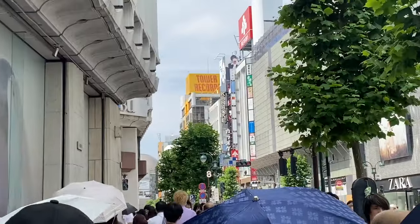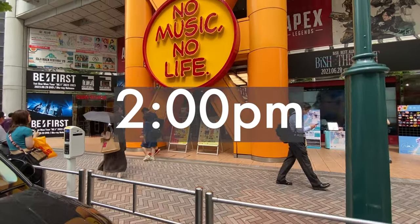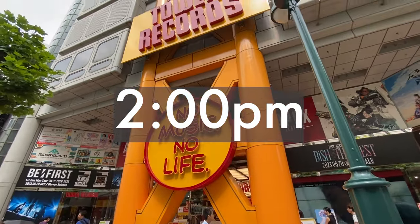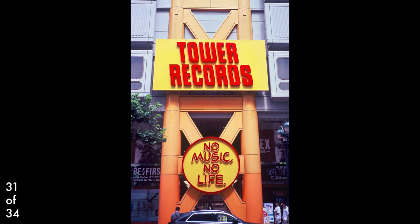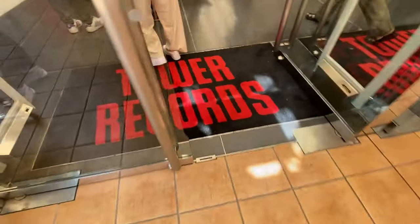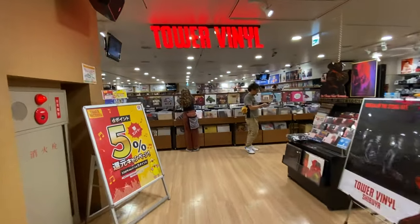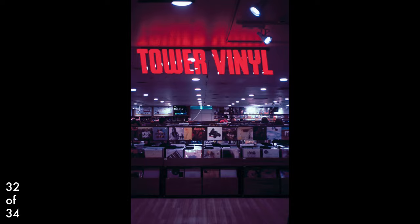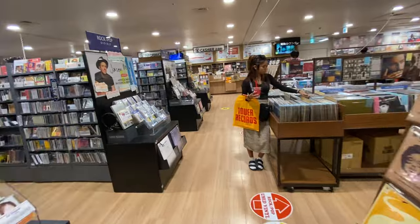At this point, you'll only have enough time for about one more stop, so for me, I chose Tower Records Tokyo. I used to work at a small record store, and this place is as iconic as record stores get. If you're a music lover, I highly suggest visiting. I arrived around 2 p.m. and made my way up. Tower is massive, and they sell CDs, vinyl, cassettes, you name it. There's a few floors to explore, and it has something for everybody.